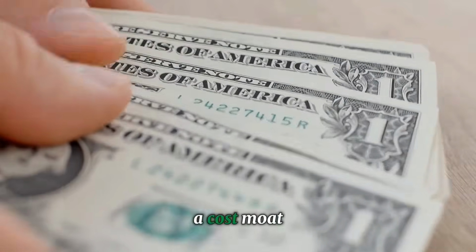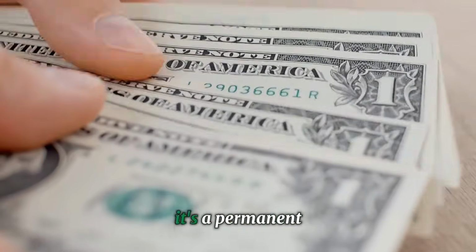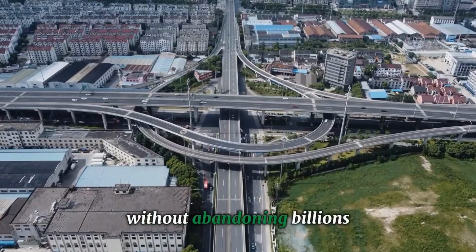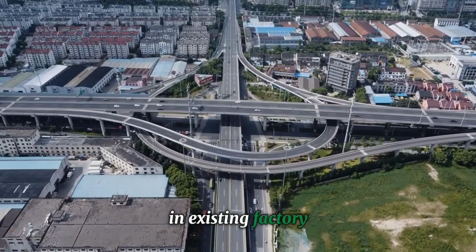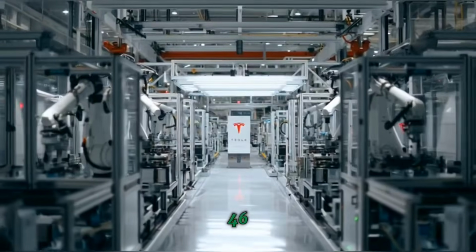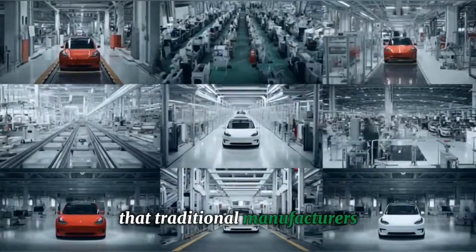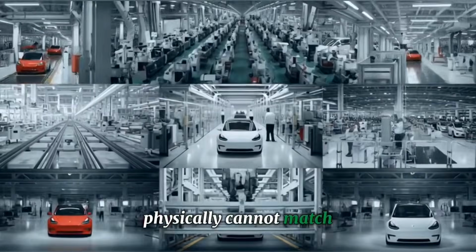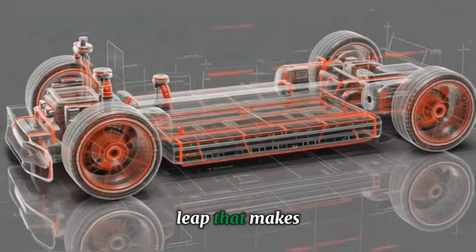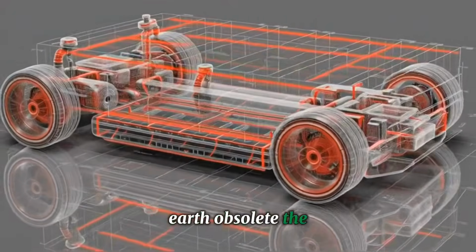Why this is a cost moat. Dry electrode production isn't just faster, it's a permanent cost advantage that competitors can't replicate without abandoning billions in existing factory infrastructure. Tesla's gigafactories are now producing 4680 cells at a cost per kilowatt hour that traditional manufacturers physically cannot match. This isn't an incremental improvement, it's a generational leap that makes every wet process battery factory on Earth obsolete the moment it scales.